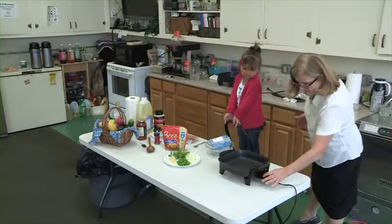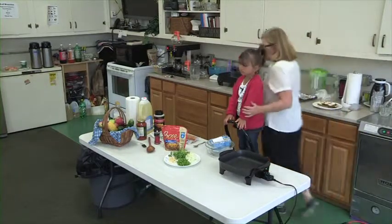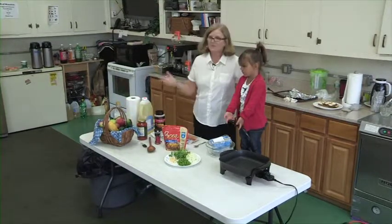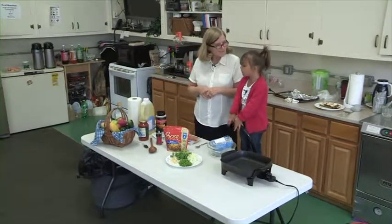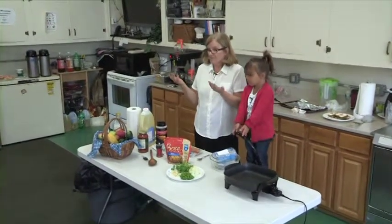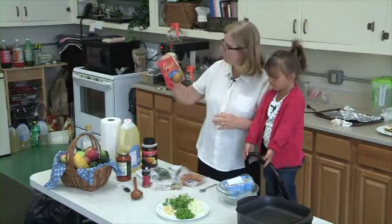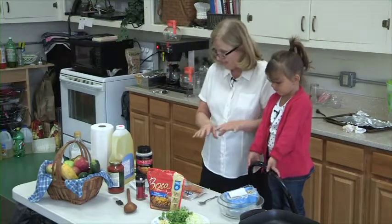So we're going to get started with a couple things here. Today we're going to make zucchini boats. Zucchini boats. This is my kind of recipe. A friend of mine had some zucchini boats. I looked at them, but she had different ingredients other than I'm going to make. So I'm going to make mine with vegetarian crumblers, okay? And I have my favorite seasonings right here.